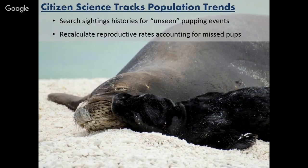But sometimes we come across a weaned pup and we have no idea where it was born or who the mom was. And so what we wanted to do was look through the sightings data that we have for these seals and try to do some detective work and see if we could figure out what females might be having pups, maybe in more obscure locations that we're not noticing, and then use that to recalculate our reproductive rates to get a better idea of what the reproductive potential is in the population.